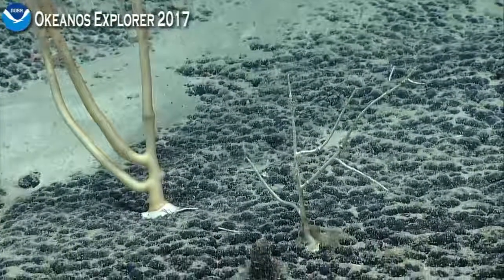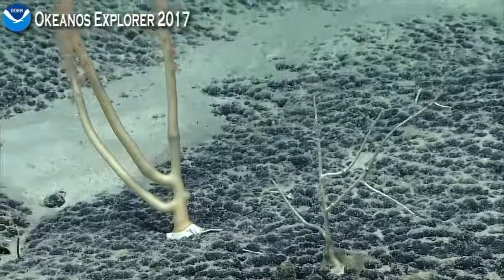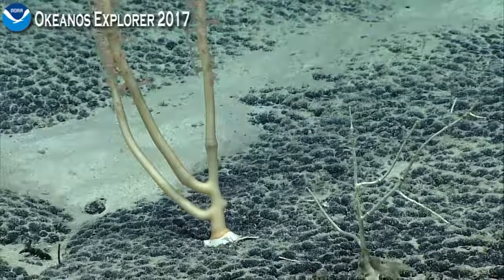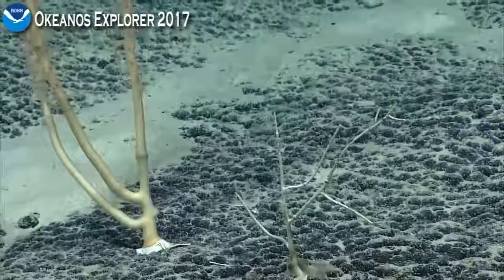Yeah, but that's right. Each of those is very thick, and so that would suggest that this whole colony is fairly old. And I agree with you. Each of those individual, we'll call them branches or stems, does look to be about the same diameter, which suggests they're all about the same age.